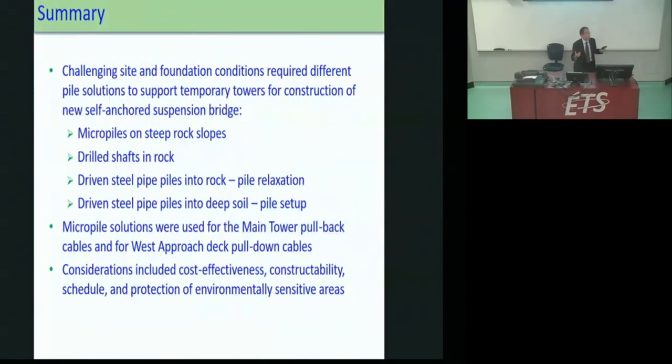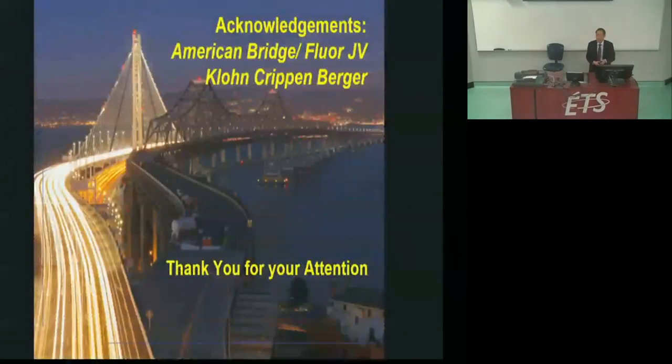We had to bear in mind, because this was a design-build project, the cost, the schedule, constructability, and then of course the sensitive environment that we had to work in. All those had to be considered. Anyway, it was very interesting with those issues.